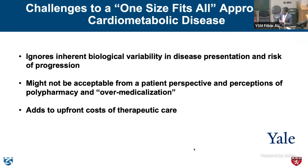So there are many challenges to this approach, and I recognize that a one-size-fits-all approach is not applicable to all patients. It ignores intrinsic biological variability in disease presentation, but perhaps more importantly, risk of progression. We may be over-treating patients who are low risk, who may never experience a clinical event in follow-up. It might not be acceptable from a patient or clinician perspective, who are used to the sequential approach, and may feed into really concepts of polypharmacy and over-medicalization. And of course, it does add upfront costs to therapeutic care. And so really, in order to demonstrate value, it must be counterbalanced with a reduction in clinical events down the line.